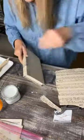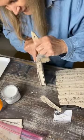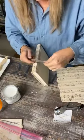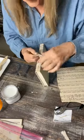Oh, I don't want hot glue. What the heck? Habit. That was a habit. Okay, we're gonna wrap it around here. Of course, I got the fat end where I want the skinny end. Okay, hang on. There we go.